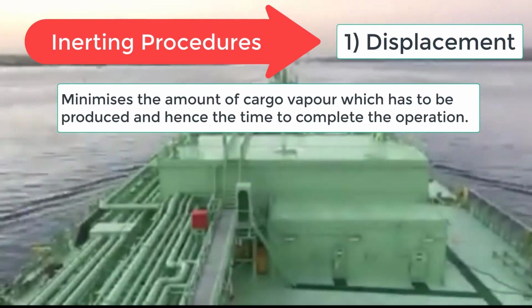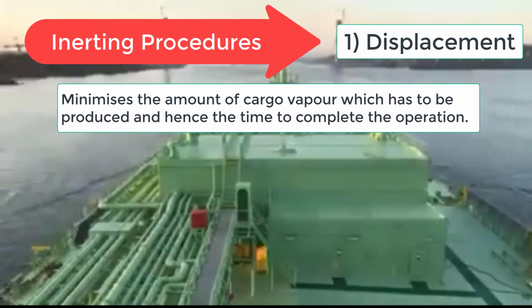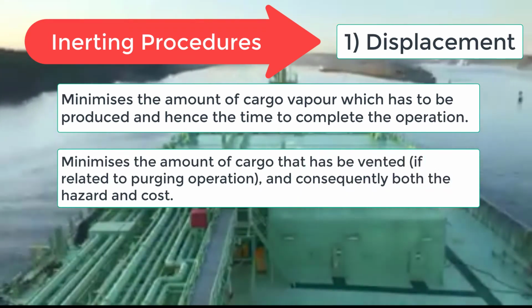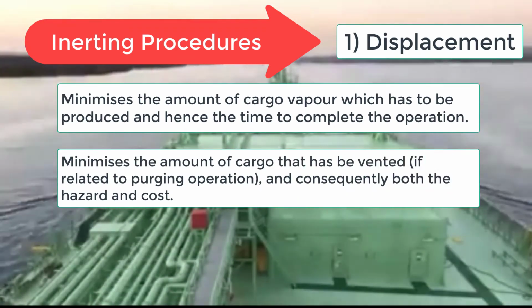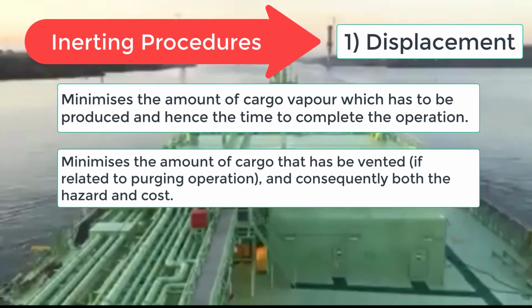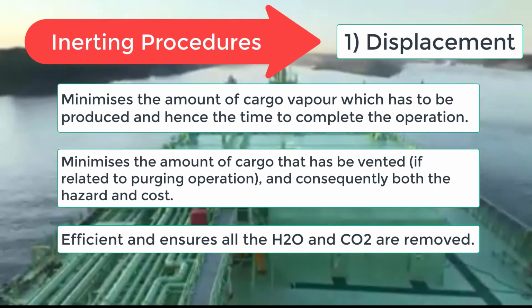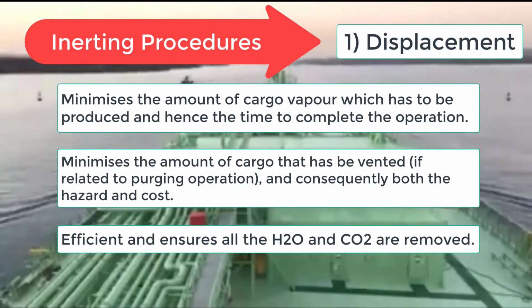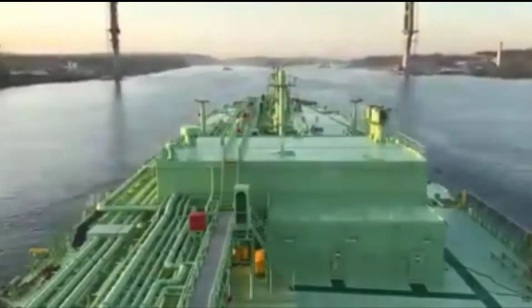This is because it minimizes the amount of cargo vapor which has to be produced, and hence the time to complete the operation. Also, it minimizes the amount of cargo that has to be vented if related to a purging operation, and consequently both the hazard and cost. And lastly, it is more efficient and ensures all the H2O or water and carbon dioxide are removed.